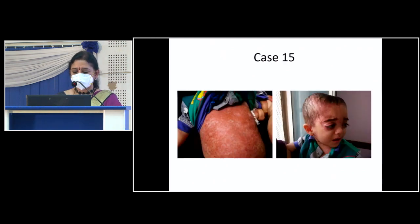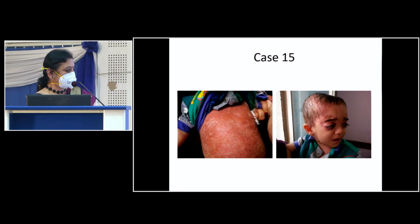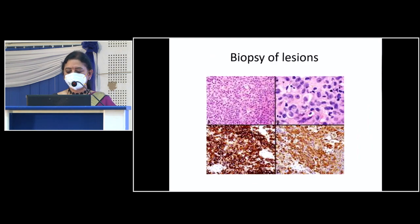So this is a child who presented with extensive seborrheic dermatitis, a lump in his head, and proptosis. You can see he's not a happy person. There's intermittent fever, liver and spleen enlargement, and pancytopenia. And when we biopsy these lesions, we are seeing something infiltrating.